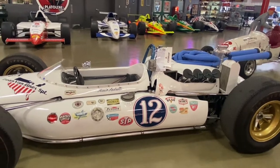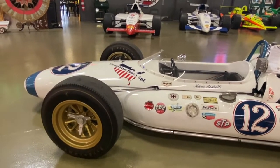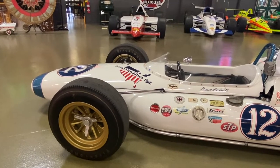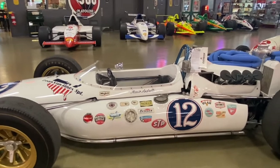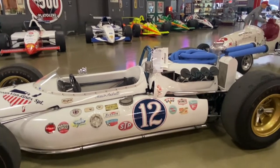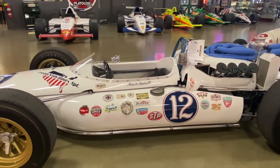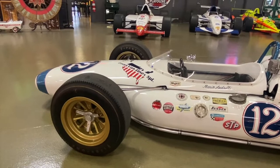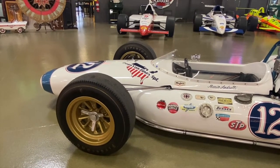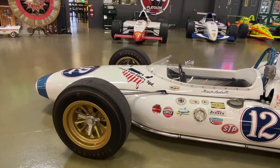And Mario qualified this car in the second row, and it was pretty much Jimmy Clark's stay at Indianapolis in 1965. He almost won the race in 63. In 64, he probably could have won the race, but had issues with the Dunlop tires. In 65, it was all Jimmy Clark. However, Mario Andretti did a yeoman's job for a rookie, coming in third place behind Parnelli Jones.